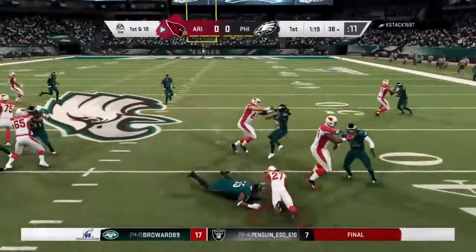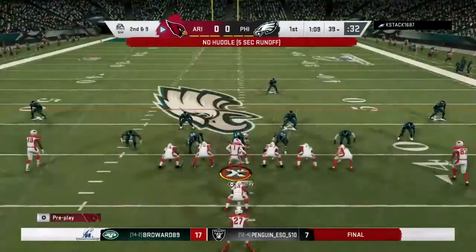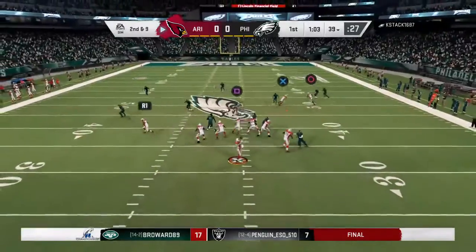On first down, here's Love. And he's going to be stopped up quickly here. Just a yard up to the 39. Defensively, a solid response after giving up back-to-back first downs.